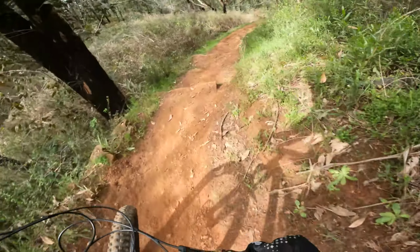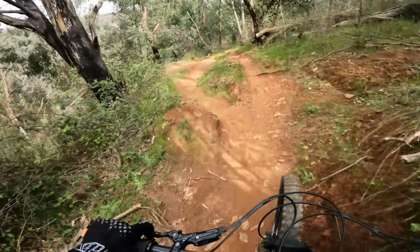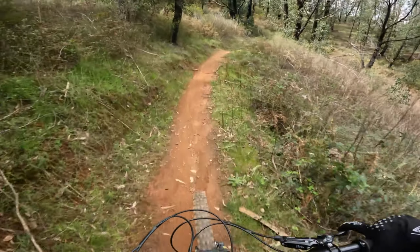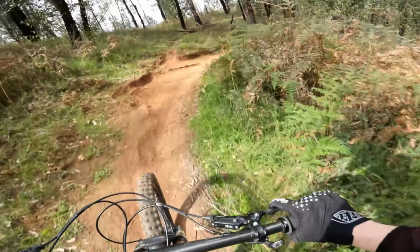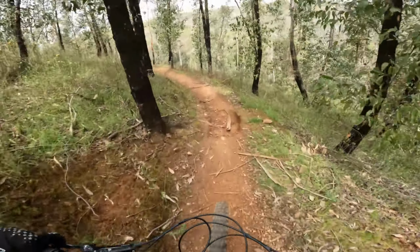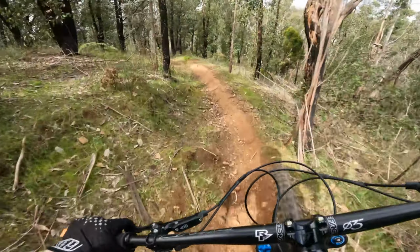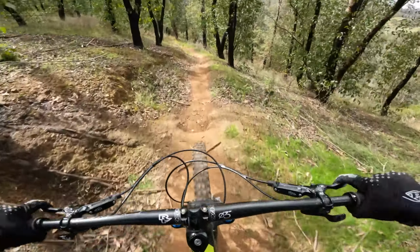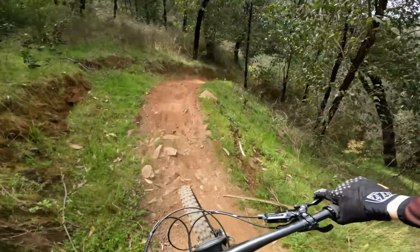This corner here, really tight, easy to go off track there. I like the low line here. Nice control through there. Gnarly little section of track here. Ooh, losing my feet a bit. Trying to regain my foot position.